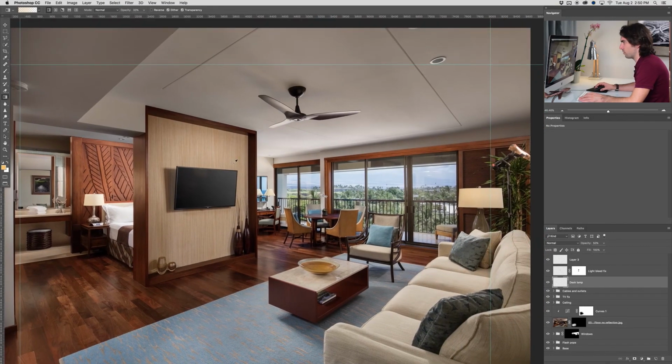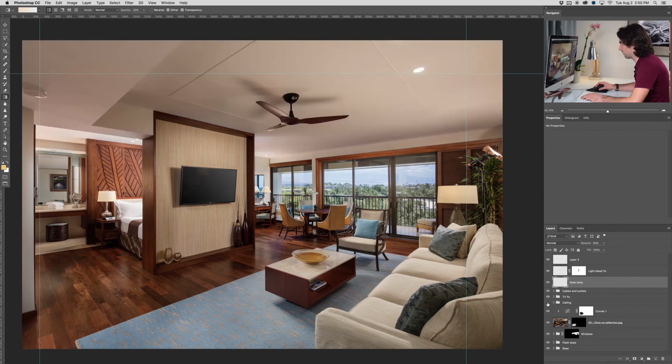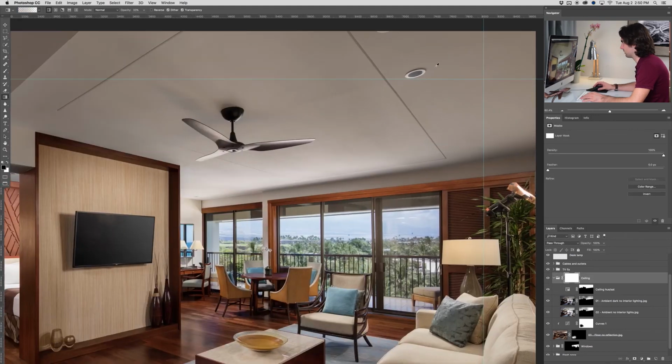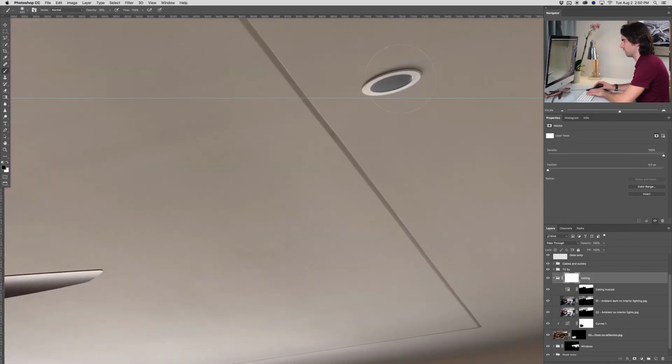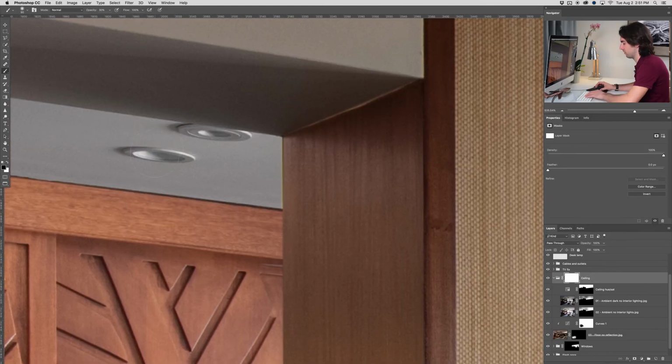And all I want to do now is fill in these lights in the ceiling. So let's see. Well, I think what happened was, yeah, when I did my ceiling fix, I kind of painted over the lights. So on this layer here, I'm going to add a mask. And I'm just going to paint back in using a black brush those lights in the ceiling. And I can come down here.